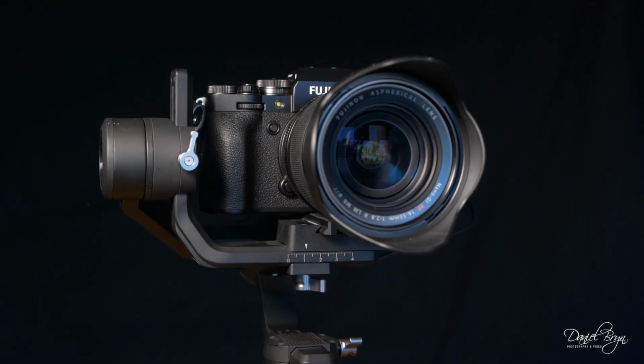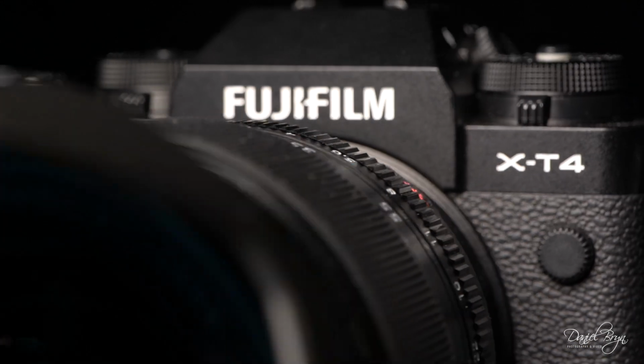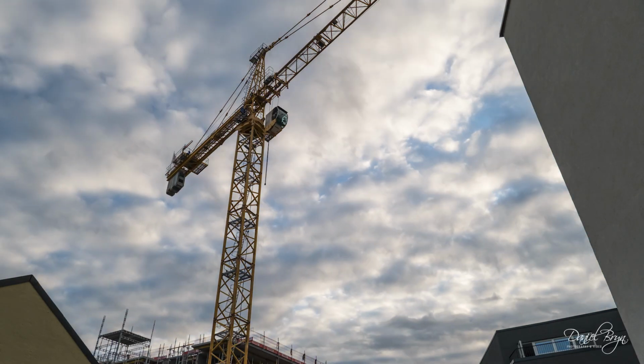Is the Fujifilm XT4 the perfect travel camera for traveling creators, or full-time traveling creators such as myself? That's what I want to find out in this mini-series about the Fujifilm XT4. I'll test it for stills, time-lapse, video, vlogging, and compare it to my full-frame Panasonic S1.